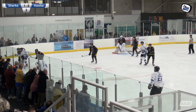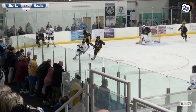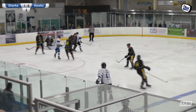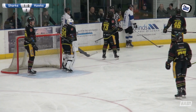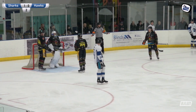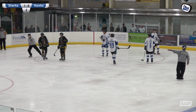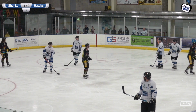Mike Bean still has it in the corner. Still messy in the corner. Sharks still have it. Toner fires in. It's all sorts of deflections there. And it hit the helmet of Keddy to keep it out. Good reaction from Keddy there. It took a couple of bounces on the way in. Yeah, multiple deflections and it just clipped his helmet. So a whistle goes.